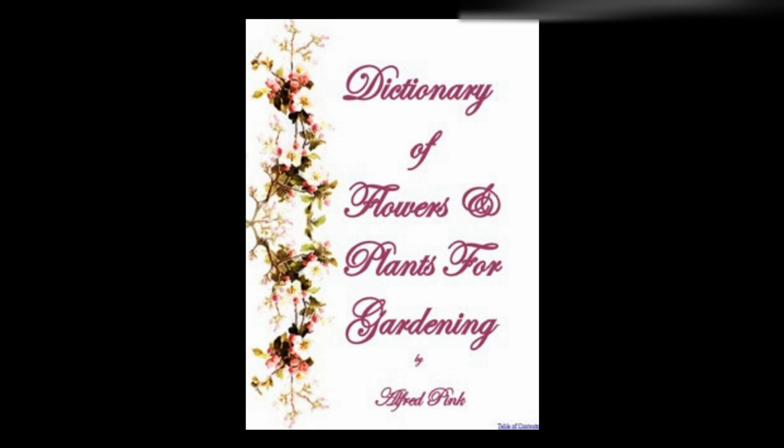Glycine C. Wisteria and Apios. Gnaphalium, Edelweiss. Hardy everlasting flowers, which are covered with a woolly substance. They may be grown in any light, rich soil. The shrubby and herbaceous kinds may be increased by cuttings or division. The annuals are easily raised from seed. They flower in July. Height, 1 foot.